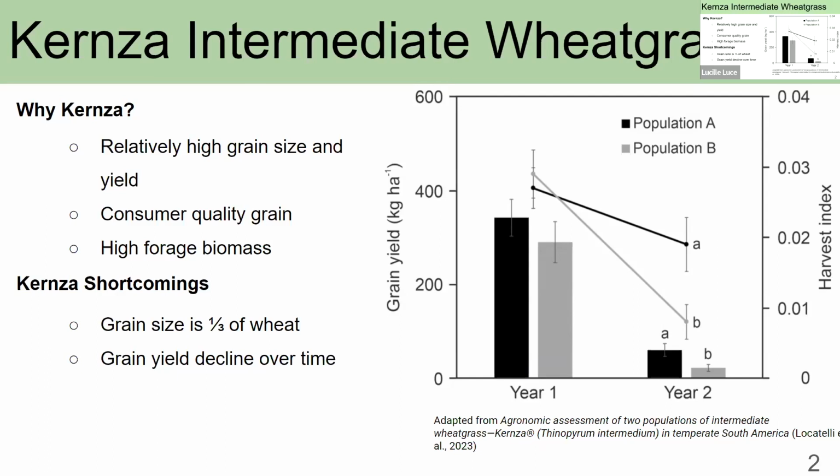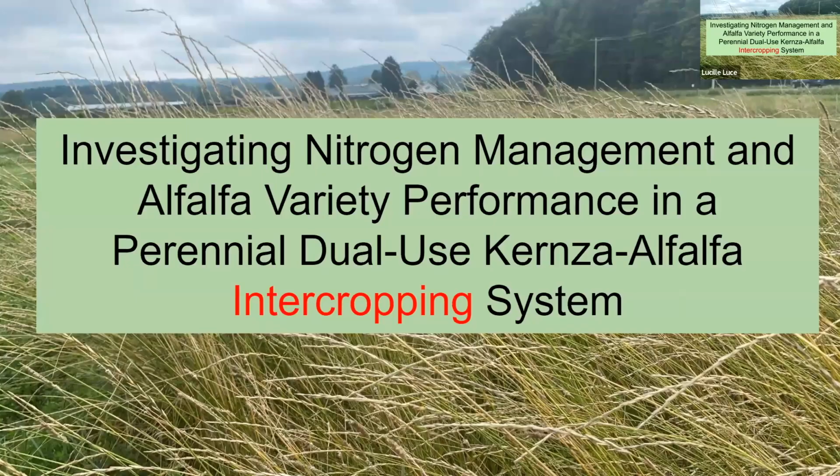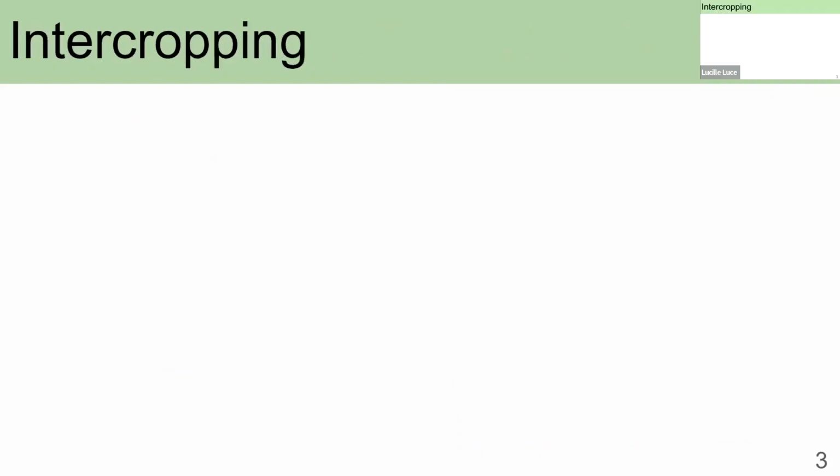Findings in the 2018 paper by Topkes et al. suggest that intercropping Kernza with the legume forage crop does have the potential to better maintain Kernza grain yields over time when compared to fertilized monoculture alone. So, next we're going to talk about how intercropping sits in our sustainable perennial framework.